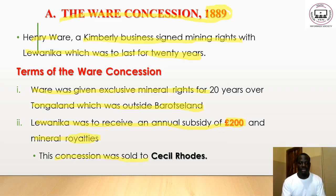So this concession was sold to Cecil John Rhodes. Here is where you need to understand it better. Henry Ware, where he went, was just a Kimberley businessperson. He was an independent businessperson. He did not go there on behalf of Cecil John Rhodes or the BSA company. No, he went there alone and signed that agreement independently, and he was given that mineral right, saying you are going to mine here for 20 years in Tongaland. But when he went back, he sold that right to Cecil John Rhodes.